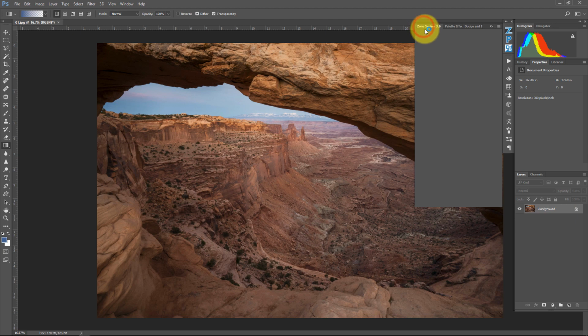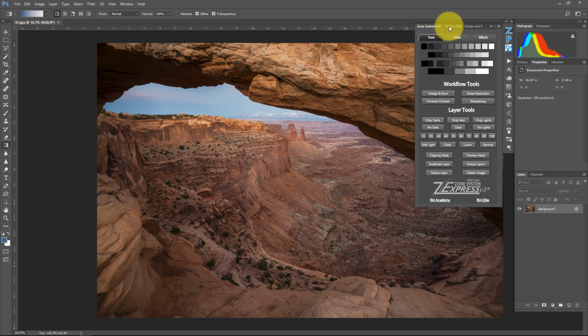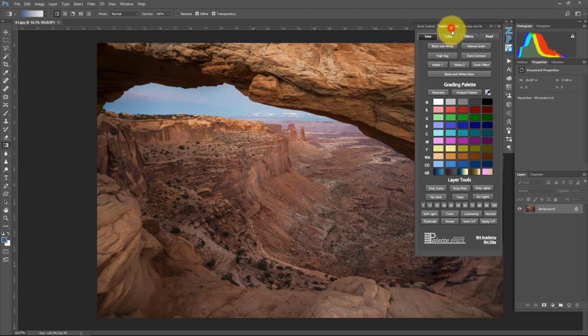Okay, here's the Zone System Express. They look very different. You can see that Palette Effects actually has a lot more colored buttons, and they're outlined in a much different way. I don't want to confuse you with the initial tone, color, and effects. This is tone effects, color effects, and artistic effects, because we're breaking down the last part of our workflow, the most influential part, to unlock that future that we want, which is coming into Photoshop and not having to worry about how we are going to discover our artistic style, right?